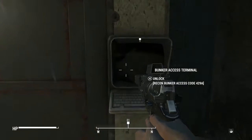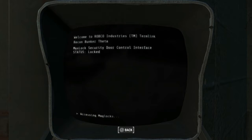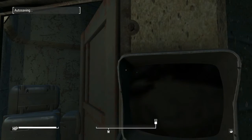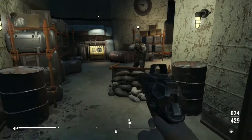The bunker of the recon. And we already have the code. Fan-fucking-tastic. Something's actually going our way. Security door controls. Yeah. Open door, bitch. Let me out. No! Don't open my fucking pit, boy. That's not what I told you to do. Game's lagging. Buy me a PS4 Pro. I want one. Please.